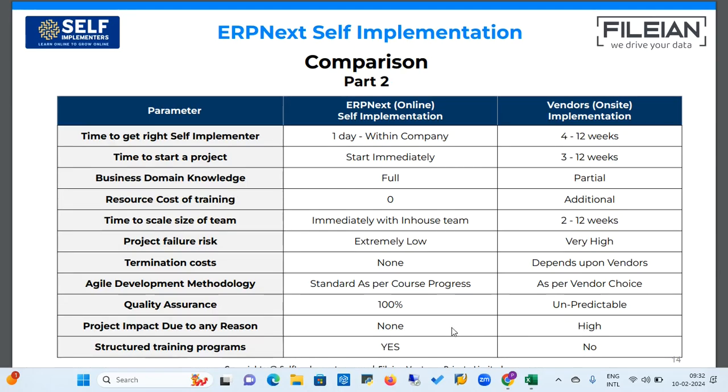Structured training program: yes. ERPNext online self-implementation gives you a structured training program. In case of a vendor, it's a little bit doubtful or almost no.